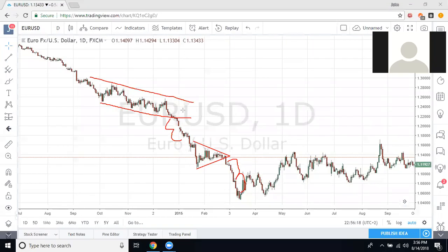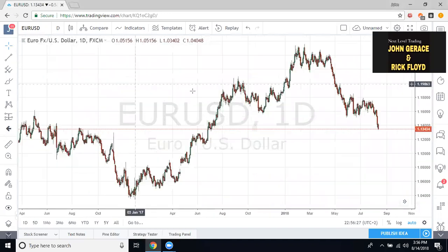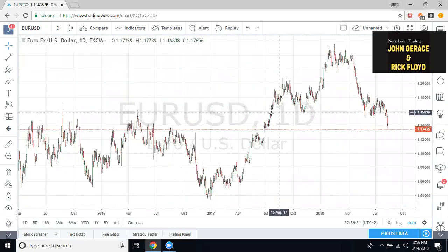That makes sense. Yes. So that's normally where I look for my take profits. It might be a few pips more, a few pips less, but that's generally the area that I look. I normally try and play it safer.